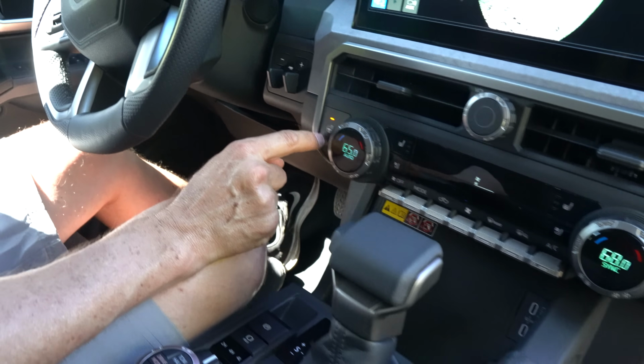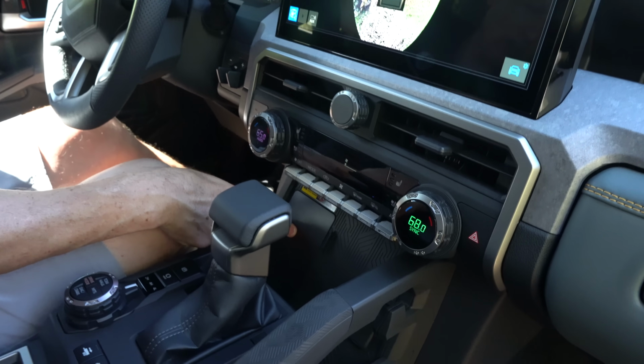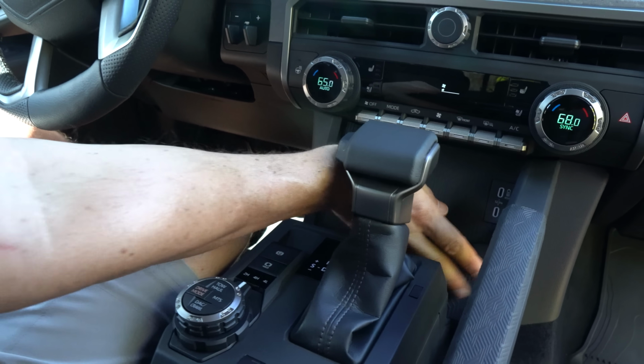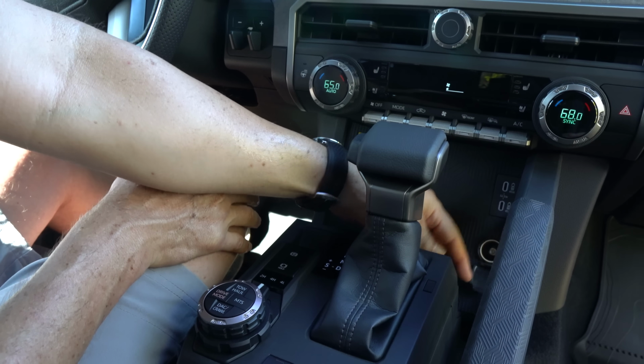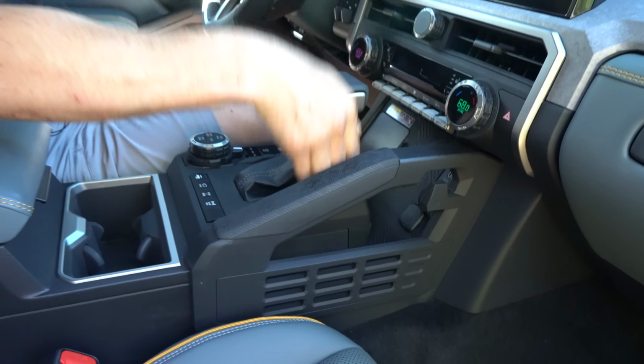I know that that is something that a lot of Tacoma owners have been waiting for, that heated steering wheel, wireless charging, not one, but two USB-Cs, a 12 volt, if I could just open up the door, there we go, 12 volt, and you have a place here for 10 Pop-Tarts.